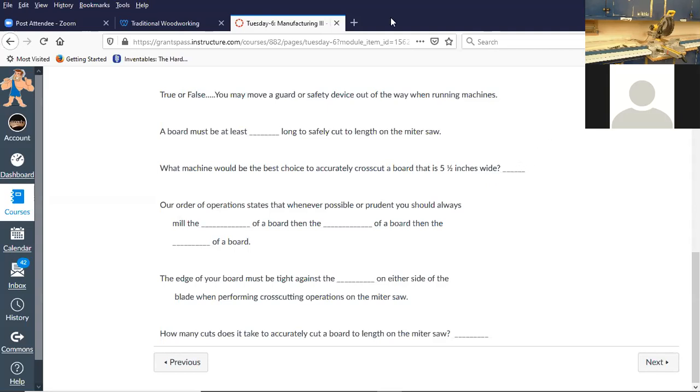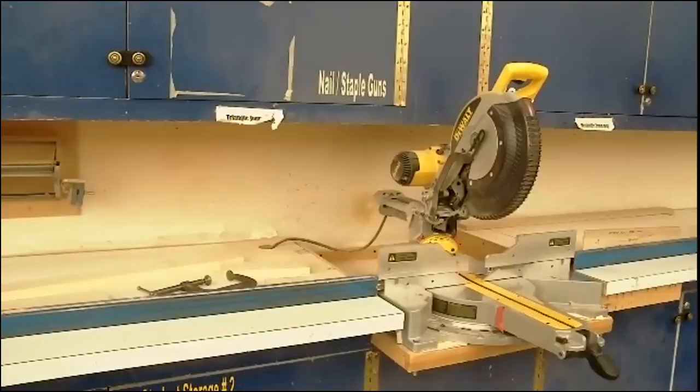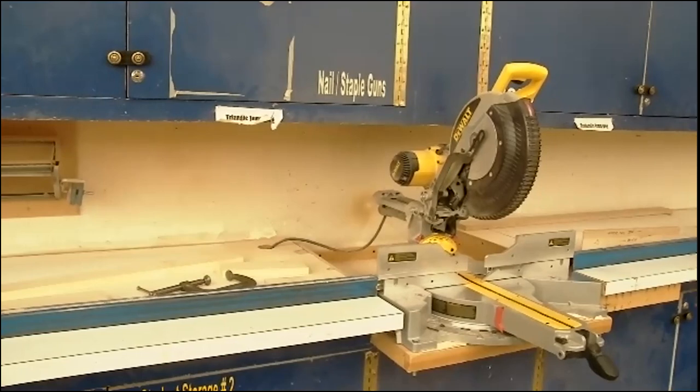Okay, so let's go ahead and start what we're doing here. Okay, hopefully you guys can all hear me. It looks like you can. I can see the mic little thing bouncing around.